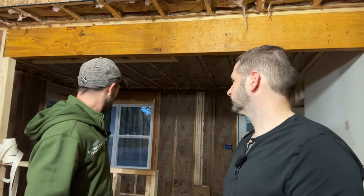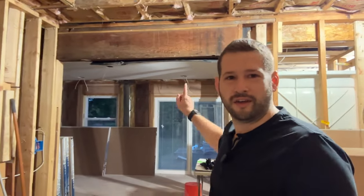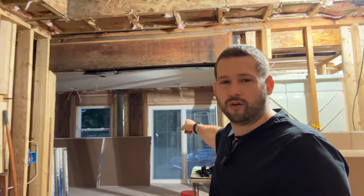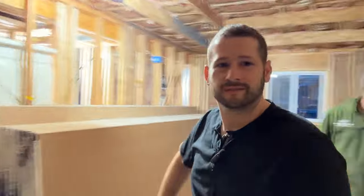This used to be a wall right here, with I think only a 36 or 42 inch archway opening to go through. So we opened this all up. Now we've got a nice open concept, and you get nice flow from the front of the house to the back of the house. Just to show you from the other side, that is the back sliding door going out to the backyard. So literally from the front to the back.